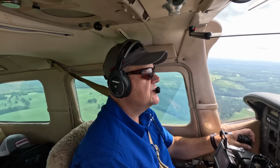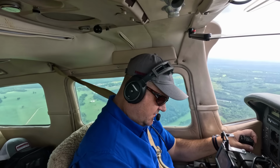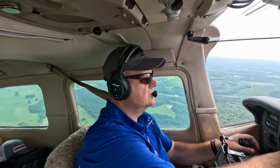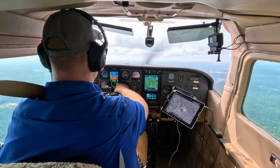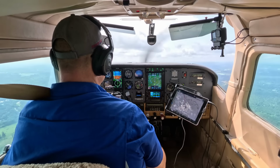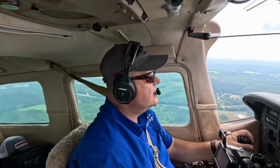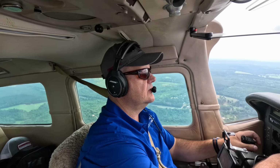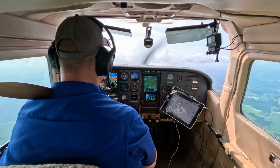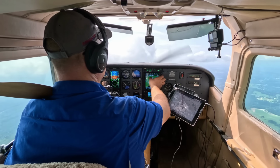Longview approach, Centurion 604 November is off of Jacksonville 1,500, climbing for 4,000. November 604 November, Longview approach, ident. Do not have to respond to an ident. November 48 November, ready to contact 3 miles south, Cherokee County Airport, altimeter 2998, climb and maintain 5,000. 2998, up to 5,000 for 48 November. November 48 November, contact Fort Worth Center on 135.25. Have a good day. 135.25 for 48 November. Great day to you as well.